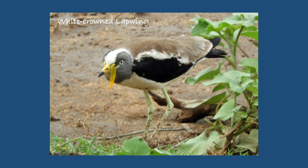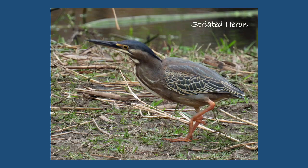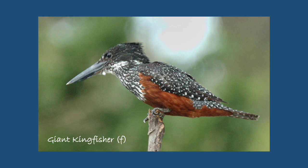The white-crowned lapwing is found only on very few rivers in Kruger. In fact, it's found on the Olifant, Sasabi, and then on the Limpopo and the Luvuvhu, and virtually nowhere else. It's a nice bird to see. Saddle-billed storks are often to be seen, as are a greenback heron, now the striated herons, and giant kingfishers.